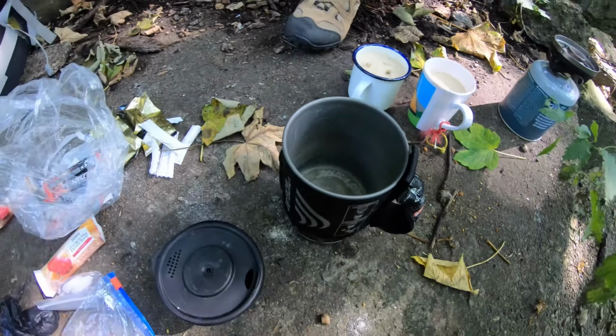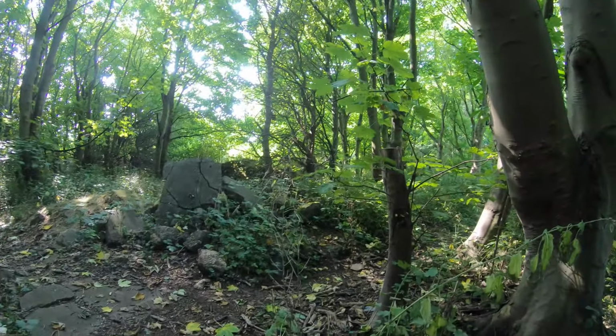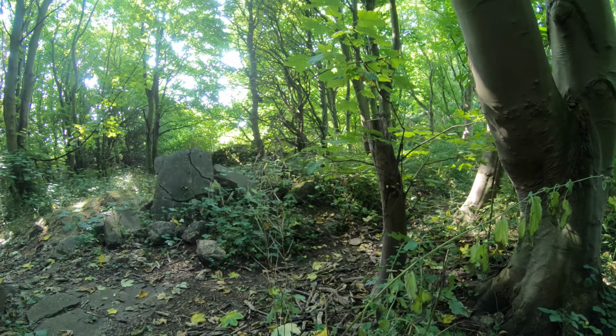Using the old Jetboil. We'll stay at the sun for 20 minutes and then we'll take it back up onto the banks of the Humber. Hopefully see some big ships going past.